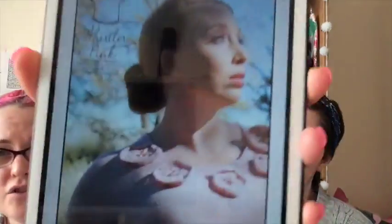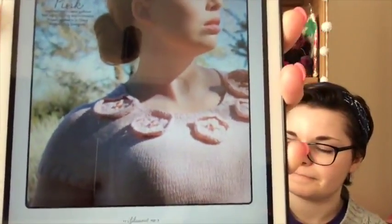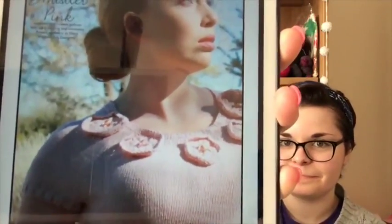This final pattern, OMG, I'm so in love with it. And it doesn't hurt that the word pink is in the name. This is the Whistler Pink. It's a seamless short sleeve pullover with waist shaping and removable flowers that button on, and they're so adorable. Oh my gosh, I love this one so much.